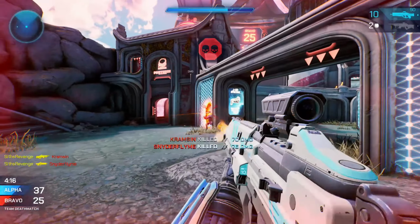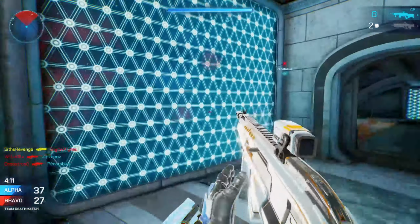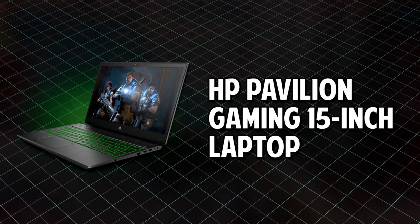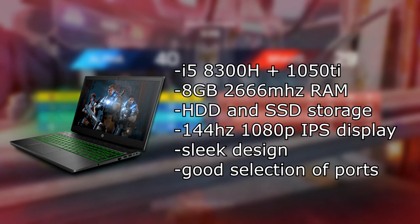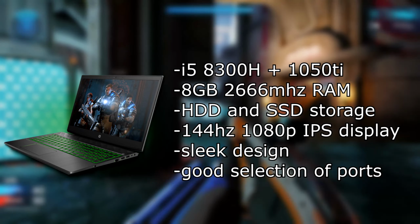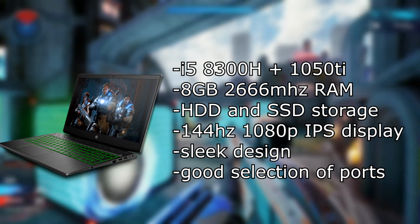And for ports, this laptop has two USB 3.1s, one USB-C, Ethernet, an SD card reader, and HDMI. So honestly, in my opinion, the HP Pavilion Gaming 15-inch laptop is the best laptop on this list. You get top-of-the-line performance with the i5 and 1050 Ti, a 144Hz display, both an SSD and a hard drive, so over 1TB of storage altogether, an awesome sleek design, and a USB-C port.